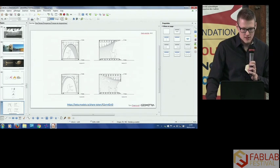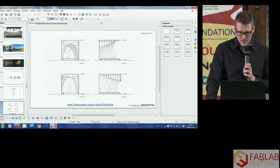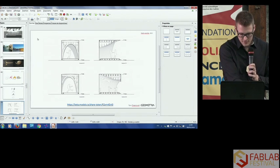Let's see. I haven't used this LibreOffice before. Let's try if it works as in Office.